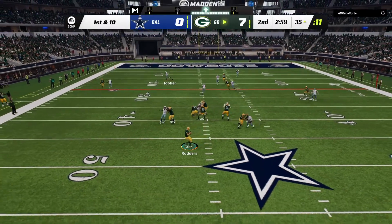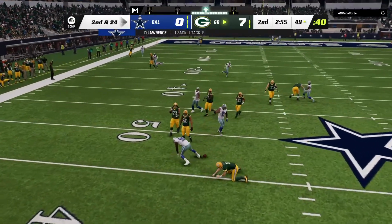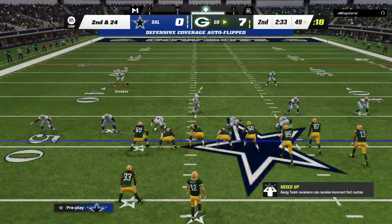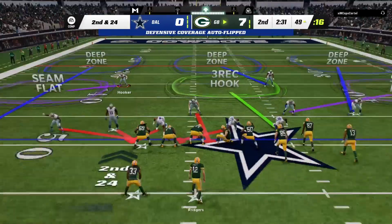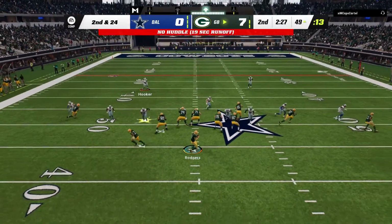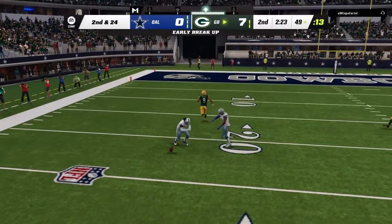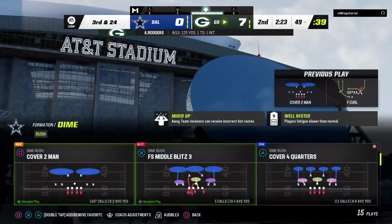On first down, Rodgers steps, and he can't find anywhere to go with it, and it goes down. So after the sack, a scenario you certainly don't work on too often. 2nd and 24. Shotgun now for Rodgers. And this one is incomplete.